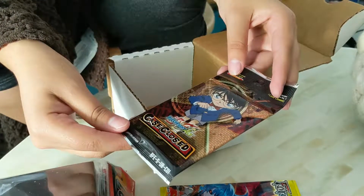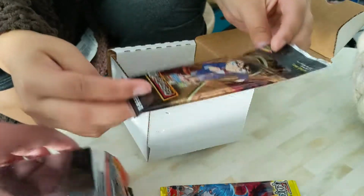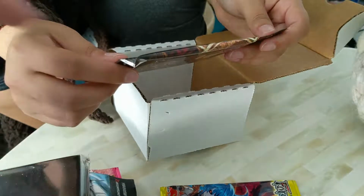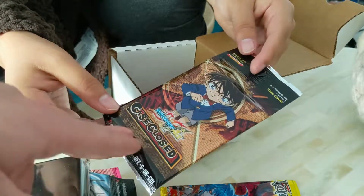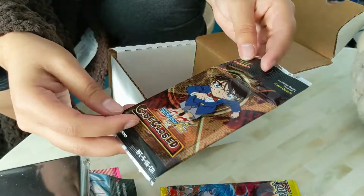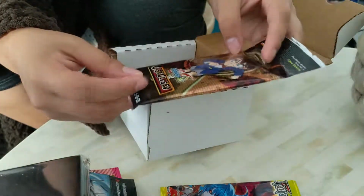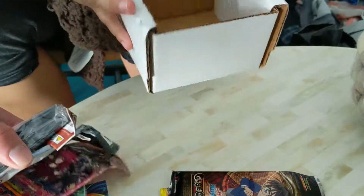Case closed. Ooh, Buddy Fight. Bushiroad, the company that makes Vanguard, also makes Buddy Fight, which is this. I guess this is the Ace Case Closed Edition. Didn't know they had Case Closed Editions. I've never played Buddy Fight, so that's actually pretty cool. And that's literally the $12 box.